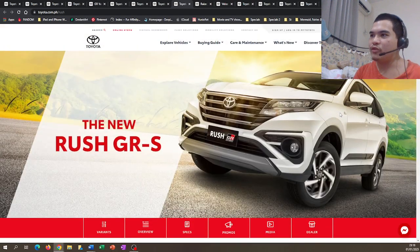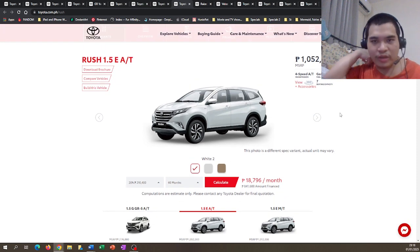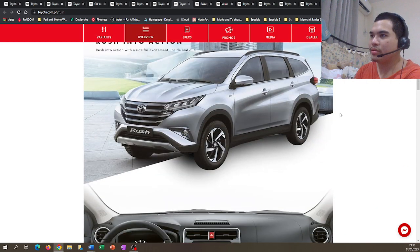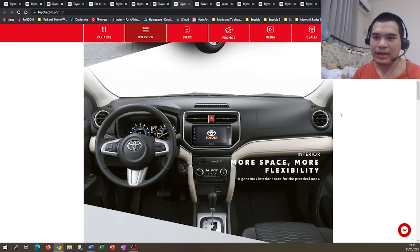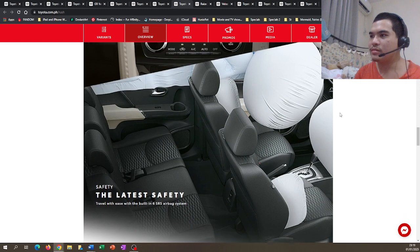Next up is the Toyota Rush. Now, this vehicle, this Toyota Rush. According to the lore on Toyota Philippines, the Toyota Rush is like the baby Toyota Fortuner. Well, because it's a bit scaled down, a bit small, and actually, my parents and I have this vehicle whenever we get to drive around.